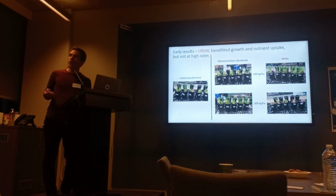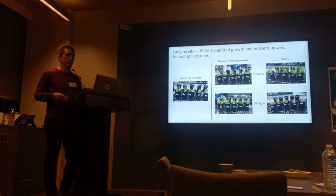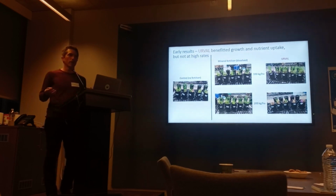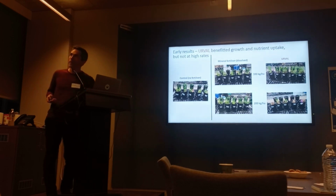So we used a mineral fertilizer that we dissolved before adding it, and then we've got urval, and we added it at two rates, okay? And then we grew two different plants associated with these. So these are both pasture species. And we used rates that are associated with pasture fertilizer application rates, including one that's very high. We kind of wanted to push the system. It's within the range of what farmers might use, but it's a very high rate.